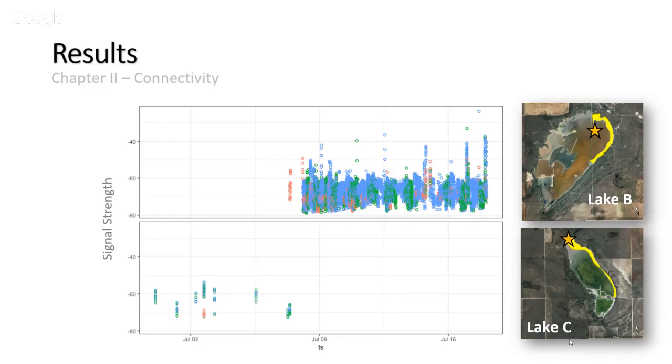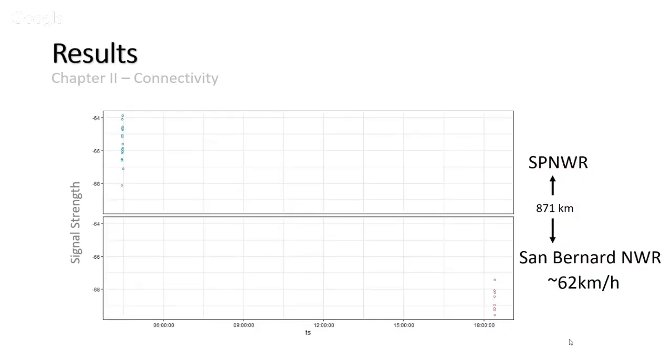This bird made a movement around July 9th. This is a migration movement. We have a flight here at Salt Plains. This bird was flying by this tower. Roughly 12 hours later, it showed up at San Bernardino National Wildlife Refuge on the coast. This was 871 kilometers, and if it flew from tower to tower, it flew roughly 62 kilometers per hour. To my knowledge, no one's really determined the flight speed of a migrating snowy plover yet. So this was kind of cool.